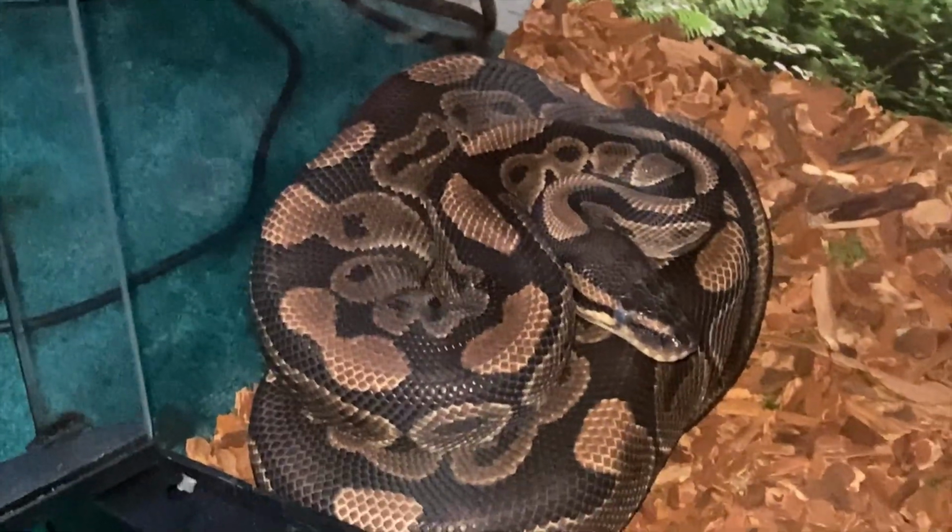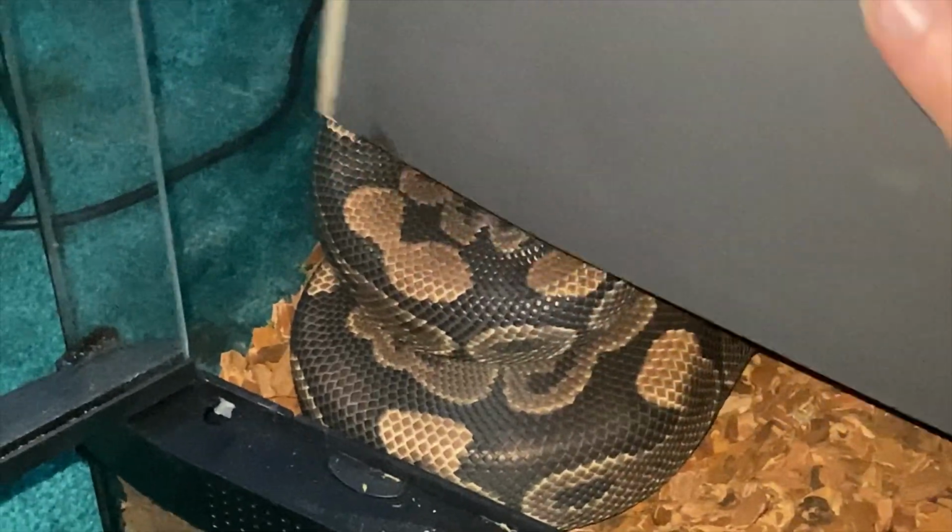This is my male het clown. He's an adult. Not the same ball python as the one in that previous video, obviously, because he's an adult. And, yeah. Well, let's put the hide back on him.